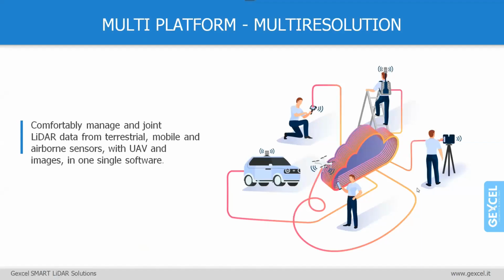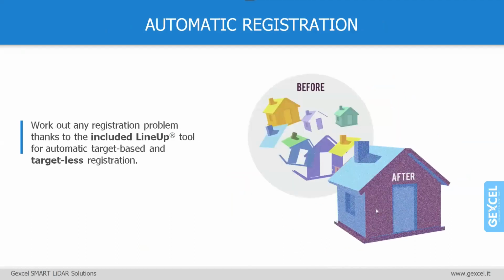A few words about RECONSTRUCTOR. RECONSTRUCTOR is our software platform. One of its very characteristic features is that with this platform you can manage and share point clouds coming from all the most important hardware platforms present worldwide. We can read different raw data from static scanners, but also from wireless devices and UAVs, and we can also manage images inside the 3D model.